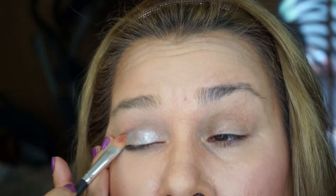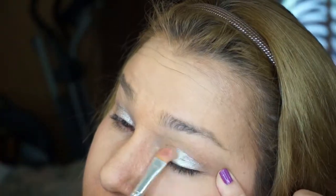Oh gosh, this might take a while if I'm putting all this on my eyes. Well, I'll speed this part up. But anyway, I'm gonna just take a little brush here, and you can see that it is just gorgeous. Let me zoom in as far as I can. And I'm patting it on my whole eyelid. Gorgeous. Hopefully y'all can see that. Maybe my ring light needs to be up a little bit. I don't know.